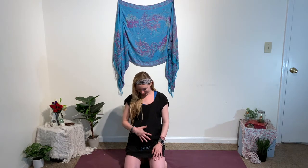So to begin, come into an upright seat, maybe taking a cushion, maybe taking a block, a pillow underneath you. Lengthen up through your spine, and then connect your hands down onto your belly, one onto the other. Close your eyes and let your breath start to settle. Breathe down into your hands. Feeling the soft, steady movement of each inhale and of each exhale.